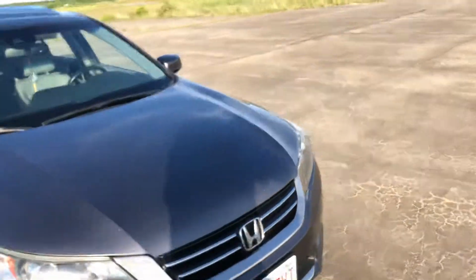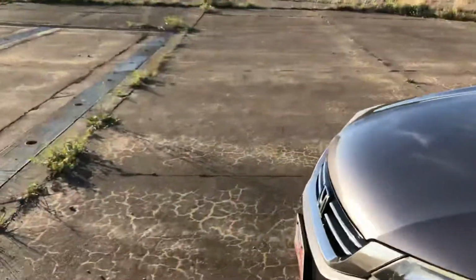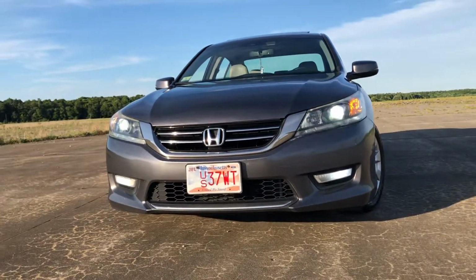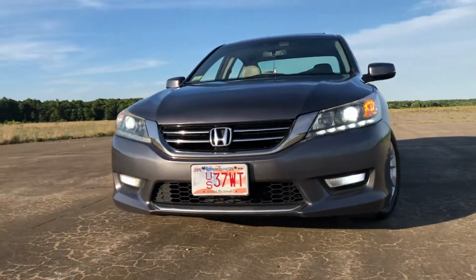So that's that. Let me show you guys those real quick, if they come on. I don't know if they're going to. And they are. Okay. You can see the LED running lights come on. They don't actually flicker, that's just the camera.